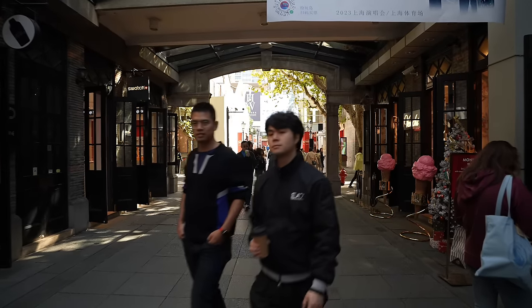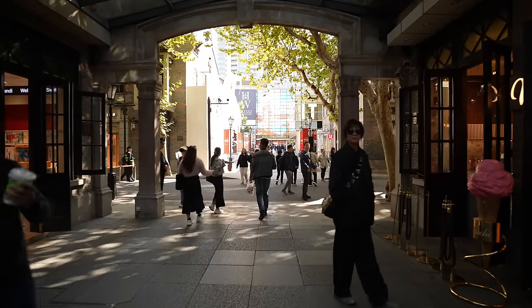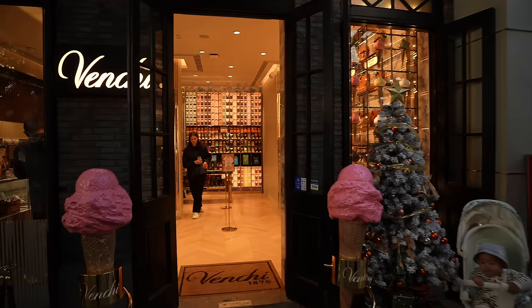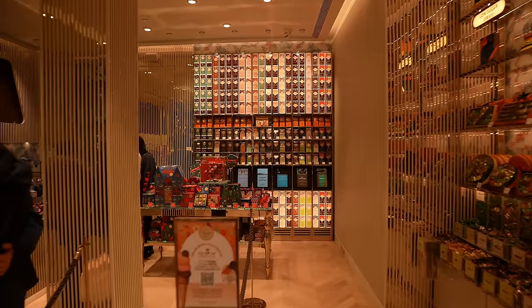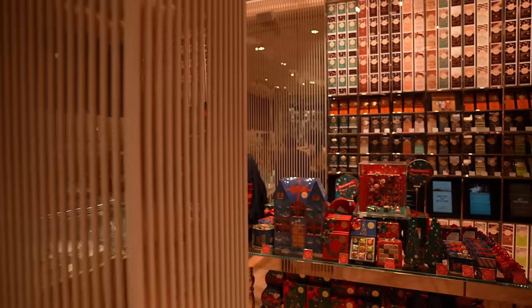Suzo was a little bit of a disappointment. It was cute. So, this is a store I came into a number of years ago and purchased an ice cream. And it's an Italian brand called Venturi. And I'm going to, again, buy an ice cream here today.